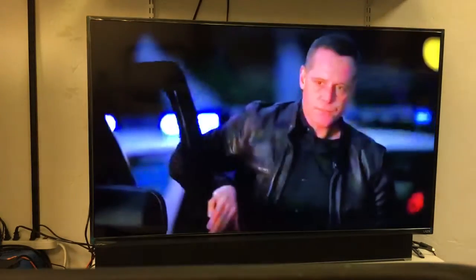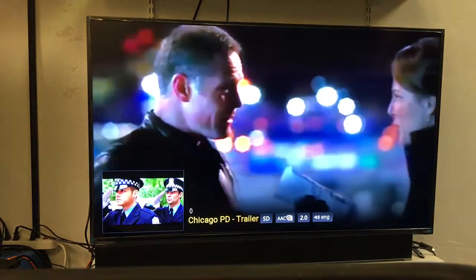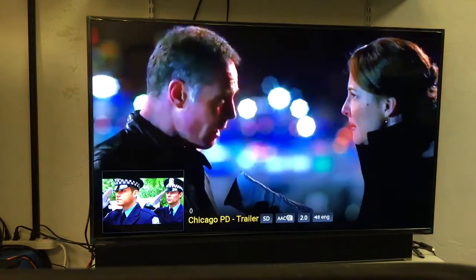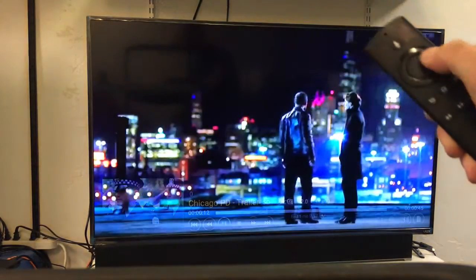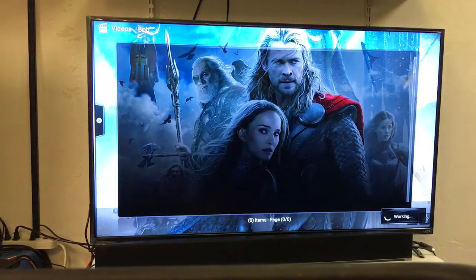You watch a trailer of any movie or any TV show that you want to watch. Click the OK button. Then you can add it to My Bob. My Bob is essentially your favorites. They kind of got cute with it and said My Bob.